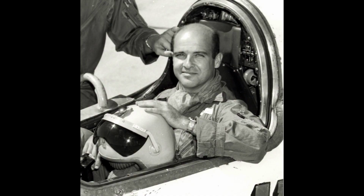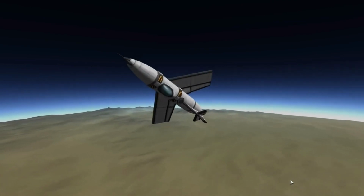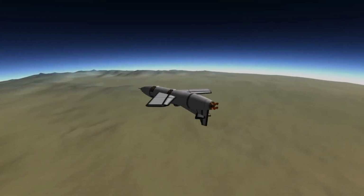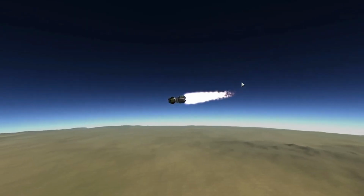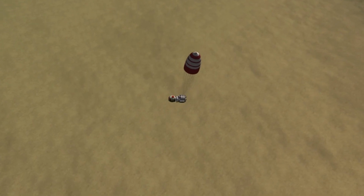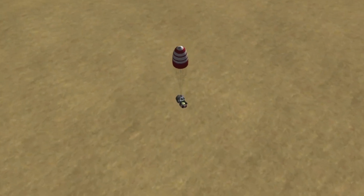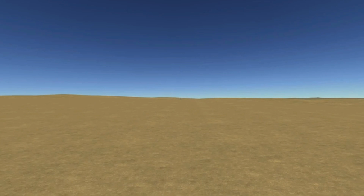Milburn G. Apt would be the test pilot to push it to Mach 3.2, but shortly after reaching that speed, he tried to make a turn and entered an unrecoverable inverted spin. He ejected, but the seat only had a drogue chute, and the force of the ejection left him injured and unable to use his personal parachute, and he died upon impact with the ground.